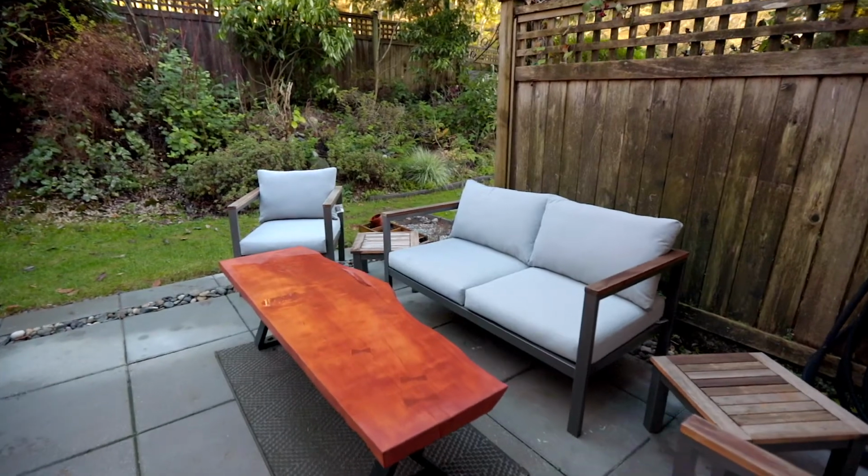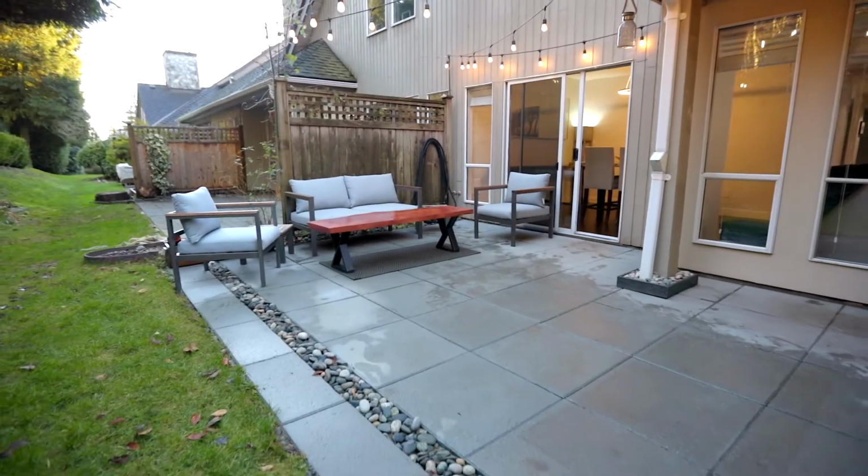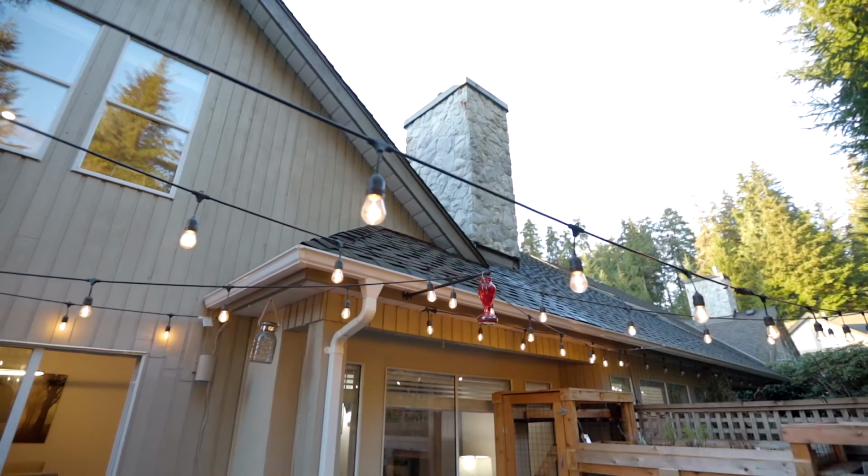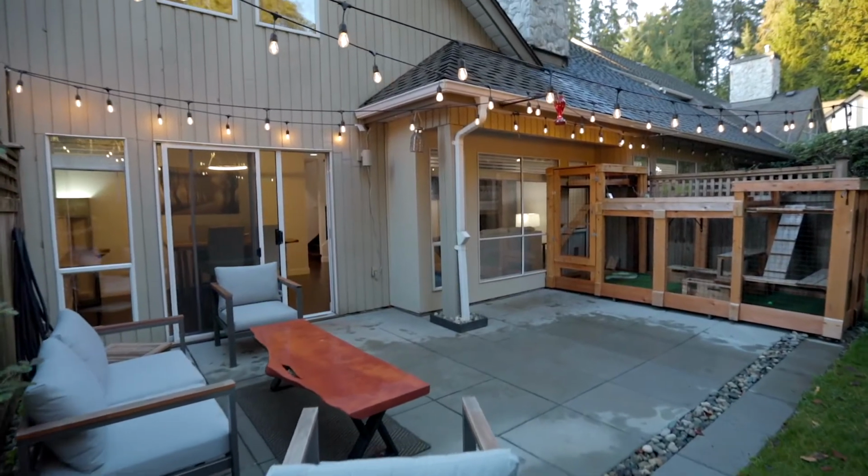Brand new backyard awaits for you, fully renovated in 2020 with large format pavers, LED lights. It is the perfect place to enjoy your evening.